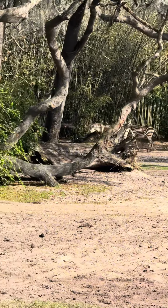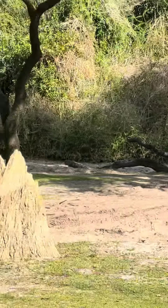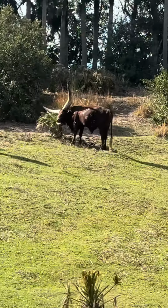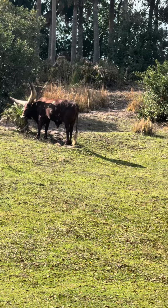Dewlap. When it gets really hot outside, the blood will rush to their dewlap and help to cool off their body temperature. While I am sure those horns do appear very big and heavy to you guys, they are actually hollow inside with a honeycomb-like structure that helps to make them lighter.